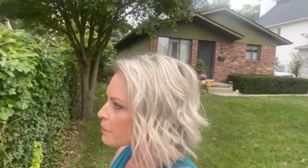The first one we looked at was, I think, 1930. Forgot to mention that. And the third one we're going to look at is a newer build. But there's a lot going on. We've got someone opening their garage here. There's a lot going on in these areas.